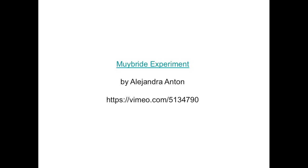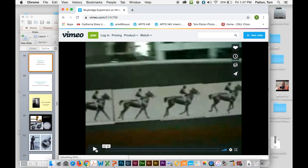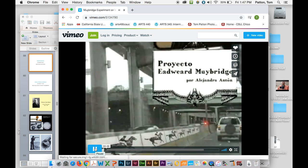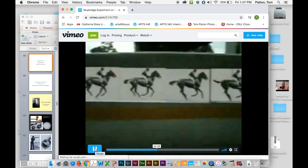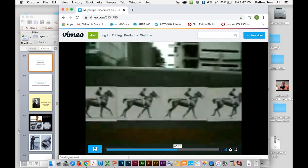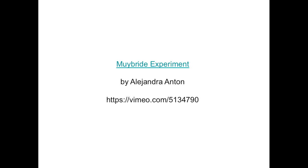A couple of really fun recent projects influenced by Muybridge's work. It's a short piece here. In this piece, the artist printed Muybridge-like photographs, put them along the centerpiece in a highway, and the video you see is someone driving along in the car, seeing one image after the other, to create the illusion of movement.